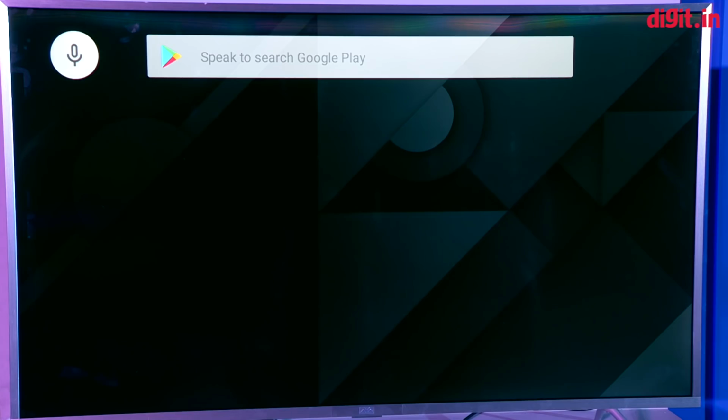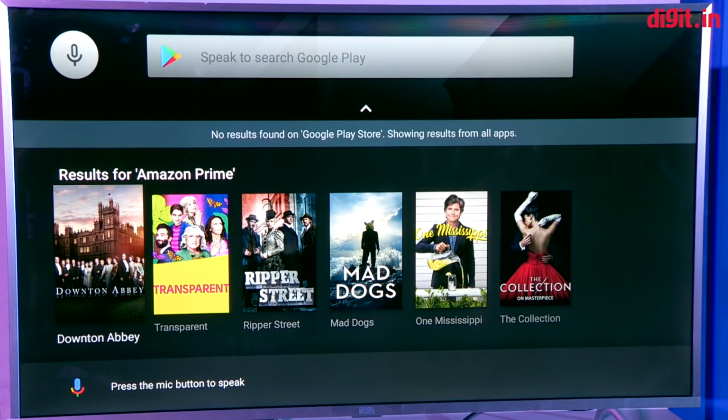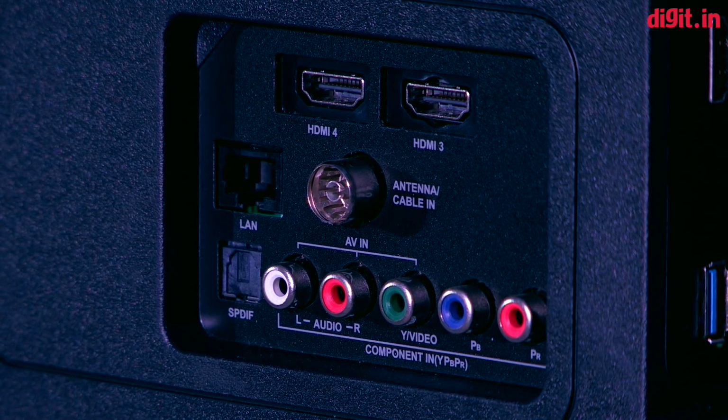What is a little surprising is that we couldn't find the Amazon Prime Video app even when we searched for it on the Google Play Store. So that is one thing. Apart from that, you have a bunch of inputs to choose from. You have 4 HDMI inputs apart from the AV input as well.